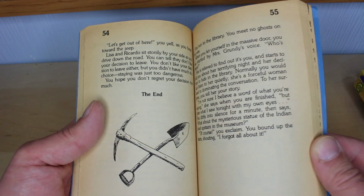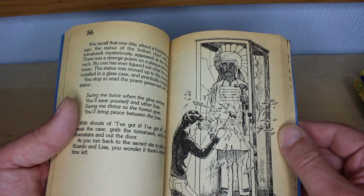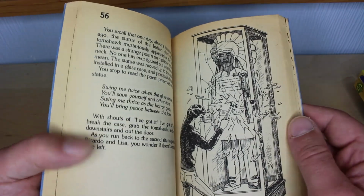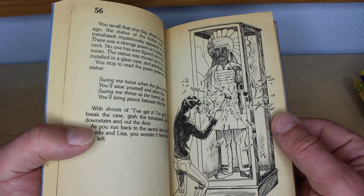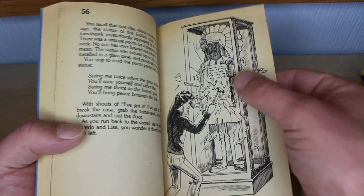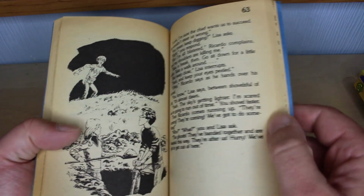But this definitely set the scene for me, because this was the very first book of this series that I read. It set the tone. I was expecting all of them to be like that. Now, there's actually a good reason why you're smashing into that particular display there. It's because you need that tomahawk, and that comes in very important in at least one of the endings here.